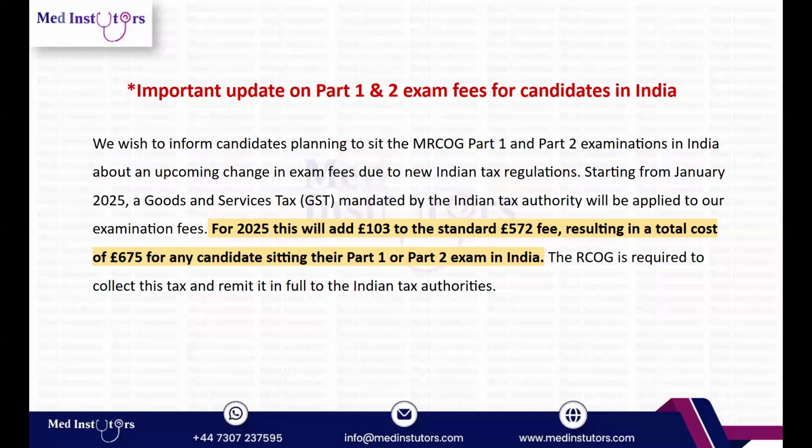Okay, another important update. Thank you so much for correcting me. So for band B, it is £601. And another important update for the students in India: they have some additional tax on their fee, which is £103 on top of the standard fee. For instance, if it is updated to £601, they need to pay an extra £103 if they are writing the exam in India.